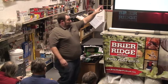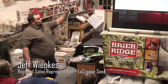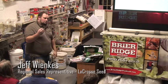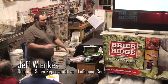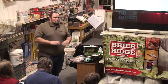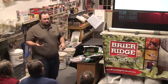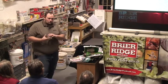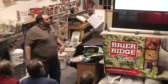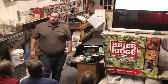They need to be planted 60 days before the first killing frost. Another thing in the turnip world is the deer might not hit them, might stay away from them a little bit. As soon as they freeze, deer are going to go after them. All the sugars in that turnip are going up to the top. It's no different than sugar beets, radishes. They all go to the top. As soon as those freeze off, that's when the deer really hammer them. So it's a good spring planting if you're going to plant this in the fall.